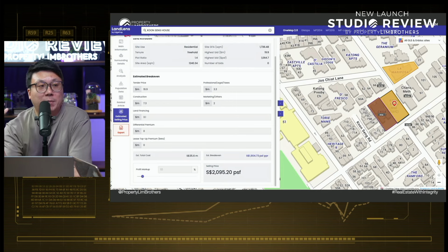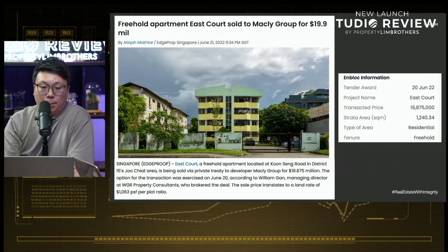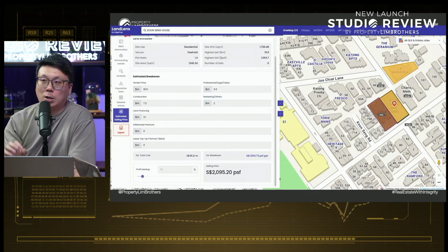Usually, you factor in about 10%, 15%, depending on the developer's profit margin. Based on this 2095 pricing, I think they are basing on a 10% profit margin. But based on what they were supposed to launch it at, about 2002 thereabout, that's about 15% profit margin. Correct.